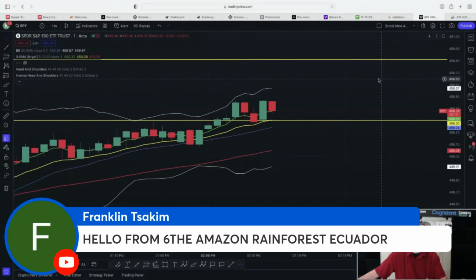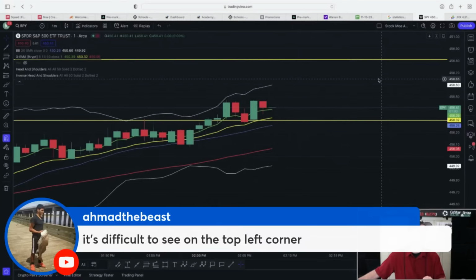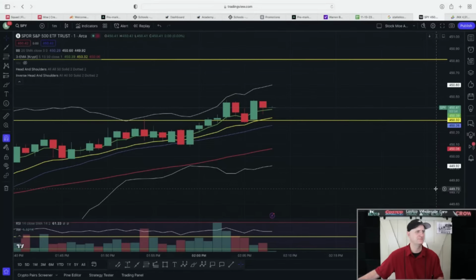Enough of that soppy stuff. Let's get into it. Hello from the Amazon rainforest. I don't even know how to say that, but Ecuador in the house. It's great. It's difficult to see the top left corner. Yeah, up here. I can't, there's nothing I can do about the view here. We just got to keep watching.